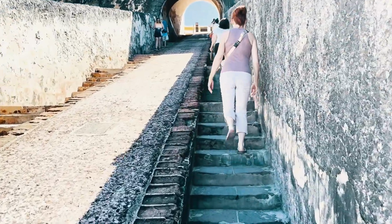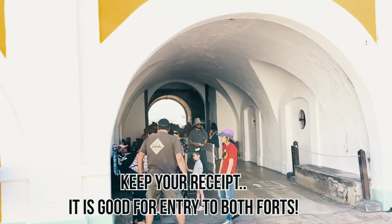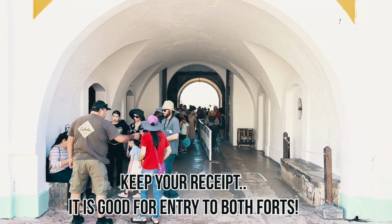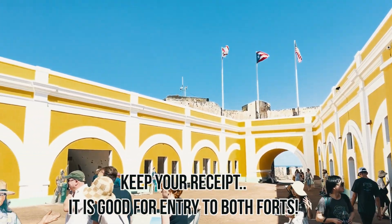So we walked all around on the inside of the fort this time. Yep. And what's really cool is you can pay your ticket to get in, and that ticket is good for both forts. There's just 2 forts, so hold on to your receipt. The views are amazing because it's right at the end, at the point of the whole peninsula of Old San Juan.